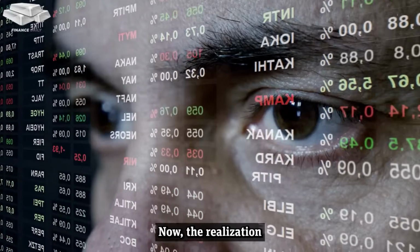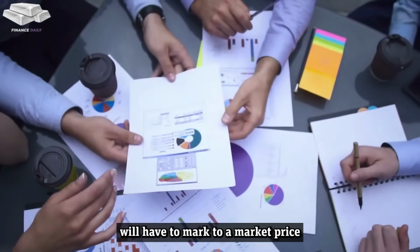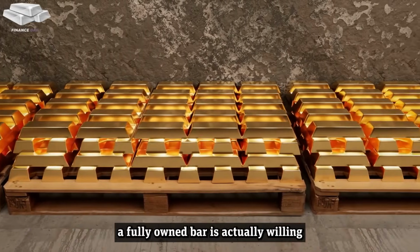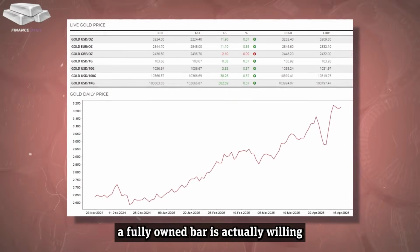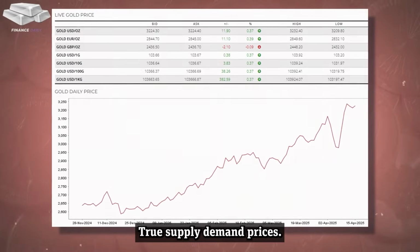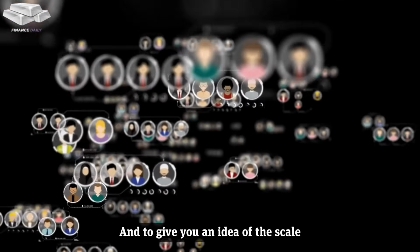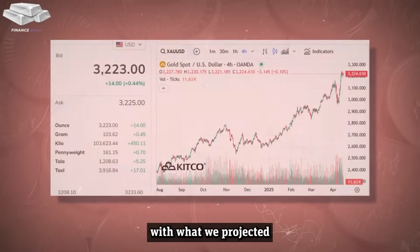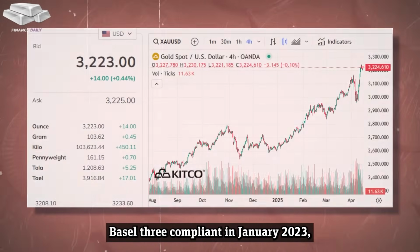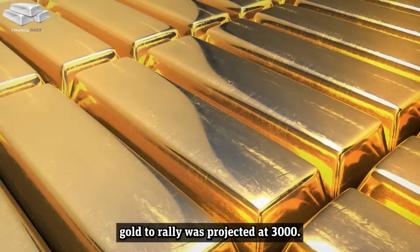Now, the realization that hundreds of tons of underpriced paper market positions will have to be marked to a market price where a real seller of a fully owned bar is actually willing to put it on offer telegraphs much higher true supply demand prices, because they're not going to be paper diluted. And to give an idea of the scale of the next move higher, in line with what we projected when the FX markets became Basel III compliant in January 2023, the minimum next staging point for spot gold to rally was projected at 3,000.